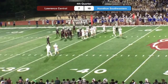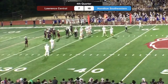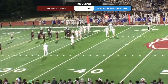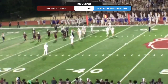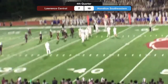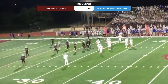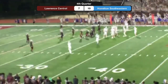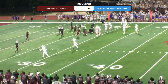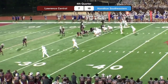3rd down now. 3rd and 5. Penalty on the field. A lot of penalties coming here in the last few minutes or so. Big stop right here. Now we're at 4 minutes left in this ball game. HSC with a lot of momentum here.